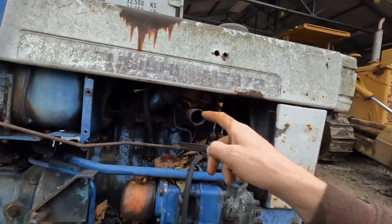All right, let's get this old oil out of here, huh? Lord knows how long it's been in there. Oh man, every drain plug I go to take out lately, just rock solid in there. I do not believe this. It's hot now. Who'd have thunk it?